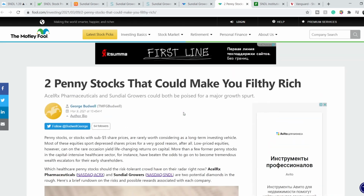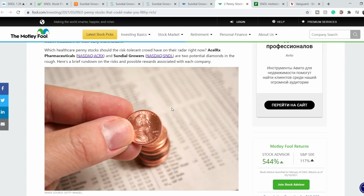And here is some more information, and it is also on Motley Fool, and it says 2 penny stocks that could make you filthy rich, and it also was published on March the 9th.